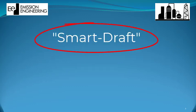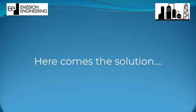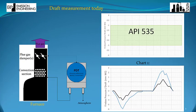But what is Smartdraft? In short, Smartdraft is a device that avoids unnecessary alarms or shutdowns due to draft fluctuations on fired heaters and is patented by Emission Engineering. If you run fired heaters and you have trouble with this type of problem, we can provide you with a good solution. Let's see briefly how draft is normally controlled in a refinery furnace.